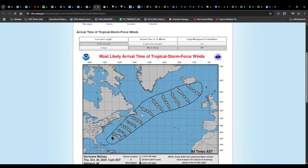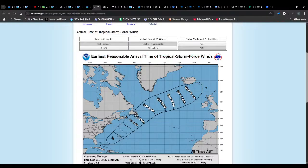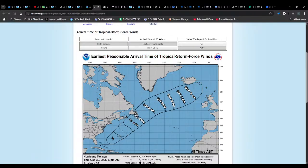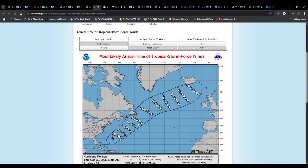So please, if you need to batten down anything, please make sure that you have all your preparations completed by tomorrow for sure. The earliest reasonable arrival time of winds may be around sunset, maybe just a little bit earlier, but here, definitely a little bit earlier than sunset. But as you can see here, the most likely arrival time of those tropical storm force winds will be overnight Friday and be gone by the time you get up Saturday morning.